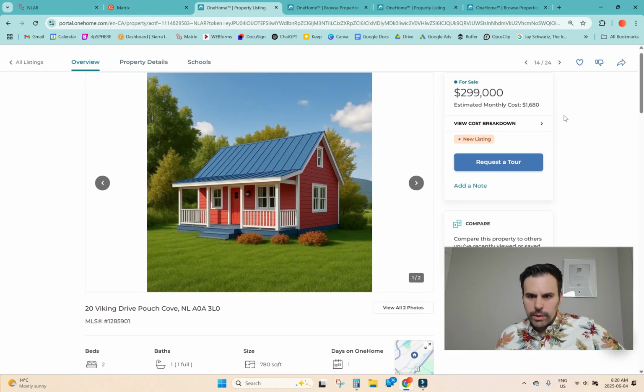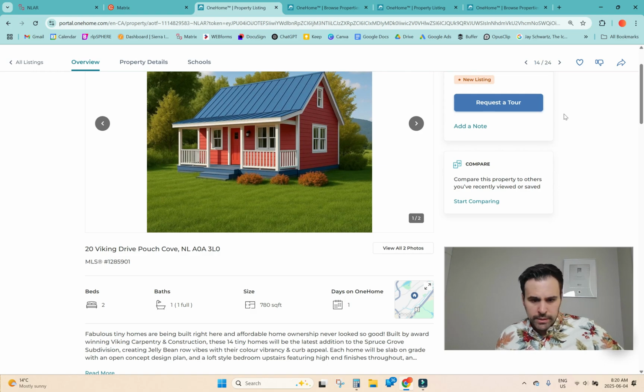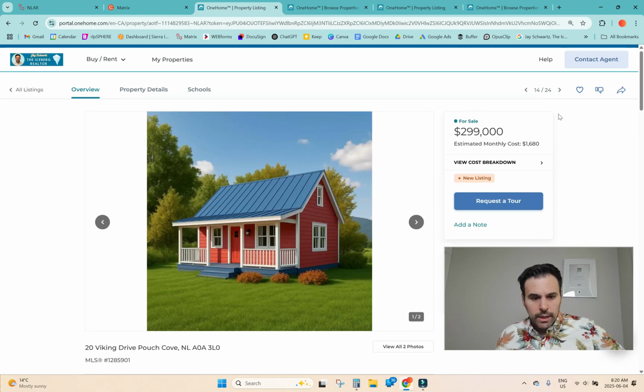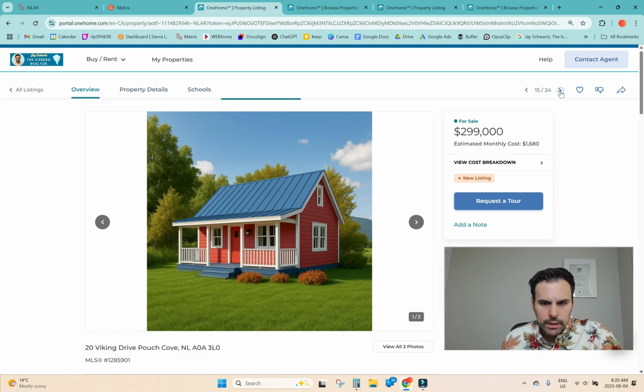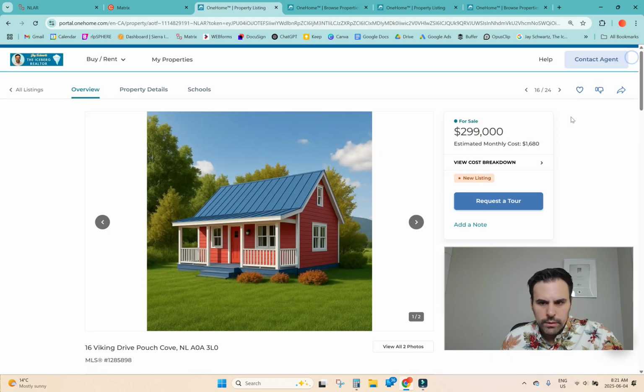Okay, so yeah, here we go. We got these properties on Viking Drive. They're tiny homes, 2 beds, 1 full bath, 780 square feet. And they got a bunch of them listed. Had a look at them yesterday. They must have just been listed freshly yesterday morning, so we still are seeing them here today. Yeah, there's a bunch. So let's just fly through those. There's only one. Let's see. Yeah, just the exterior photo, really.